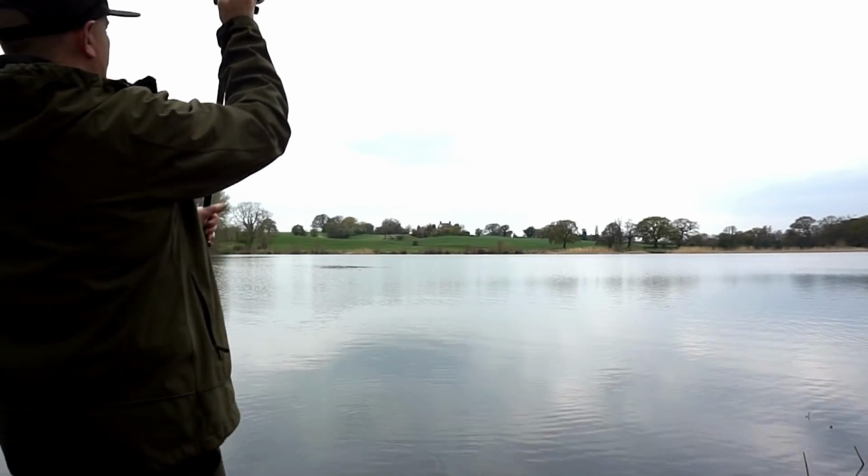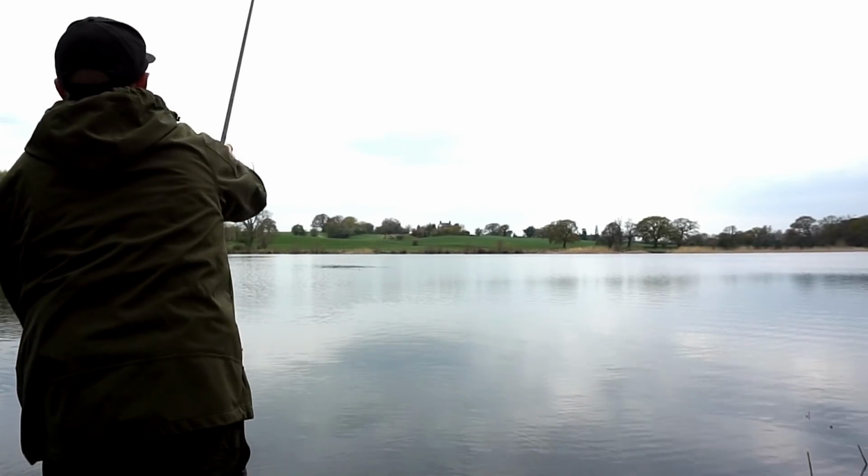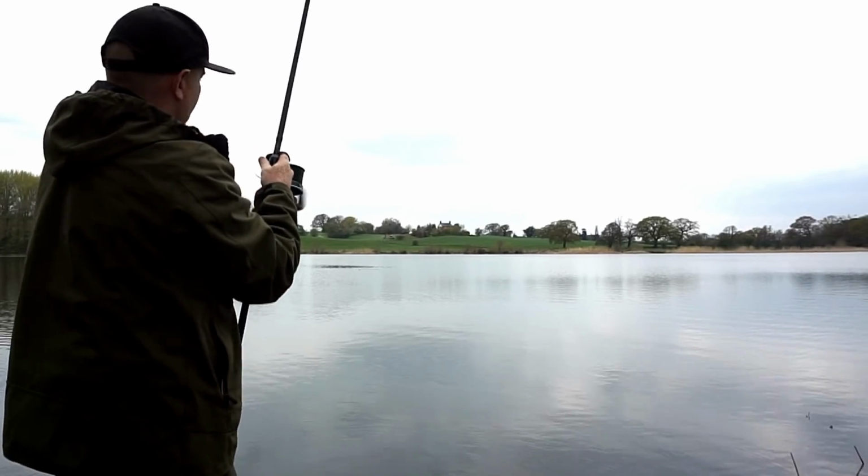Now I think this is catapult range, so what I might do, no, I'll spod out some boilies as well on the same spot, keep it nice and tight.